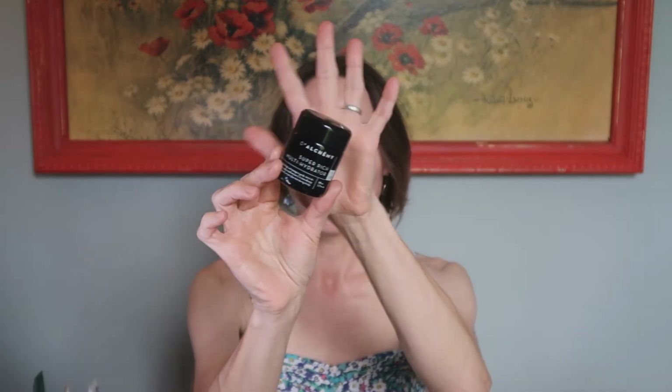Okay, this is Alchemy Super Rich Multihydrator. I cannot remember where or why I got this. I really should have thought about that before I stuck it over here to talk about. Where did I get this? I'm so sorry. I cannot remember where I got this. I believe I was looking for just a moisturizer to moisturize. I wasn't looking for any actives. I just wanted a nice thick moisturizer, and this was, I believe, at the beginning of winter. It was late fall, early winter. I can't remember beyond that.